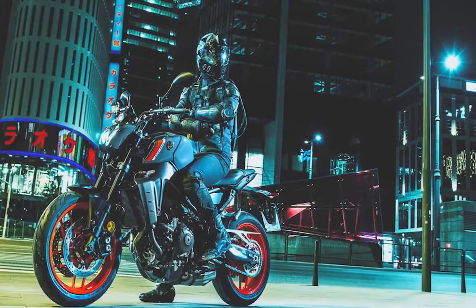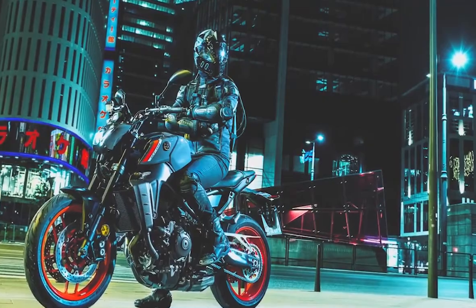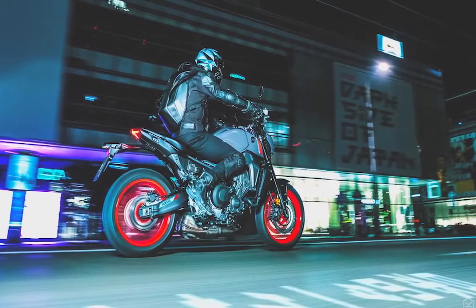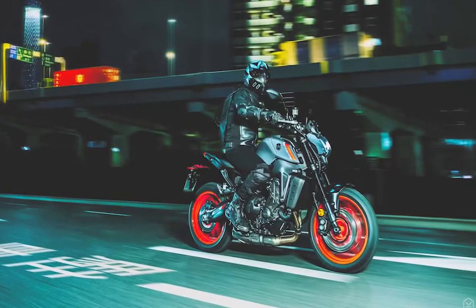The riding position and overall dimensions and stance of the bike seem to be pretty consistent with the outgoing model, which is a good thing. It's one of the more upright naked bikes and feels quite motard-like when you're sat on it.